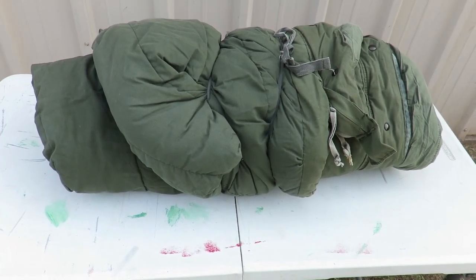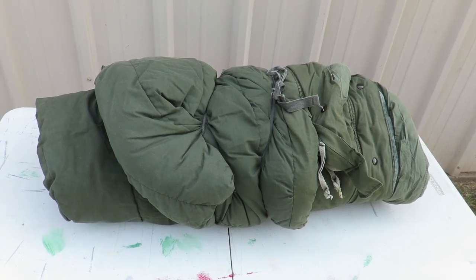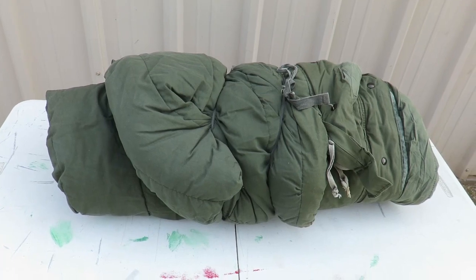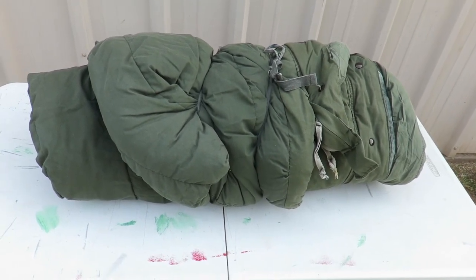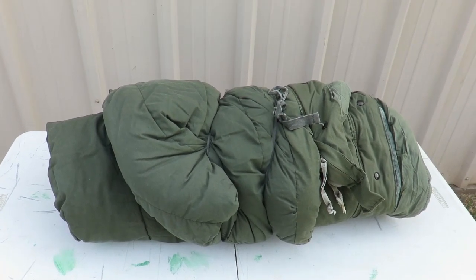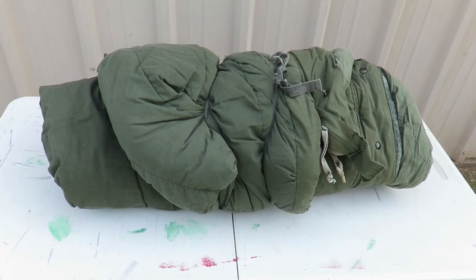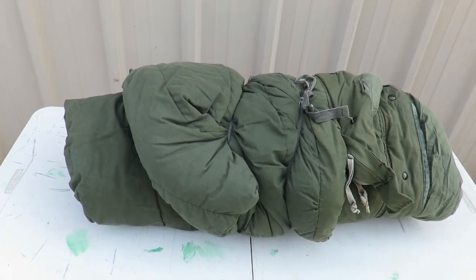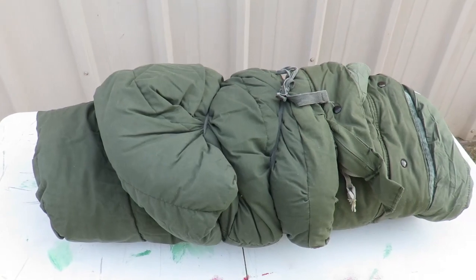It is a mummy sleeping bag, which are not my favorite. I kind of like the rectangle sleeping bags better. But this thing is super thick and would be really good for winter camping, especially in my truck camper. I did try it on and zipped up. I look like a burrito, but it does fit. You can't move, but hey, for $5, you still use it as a blanket, and I'll show you how thick it is. So let's get this open and I'll show you.